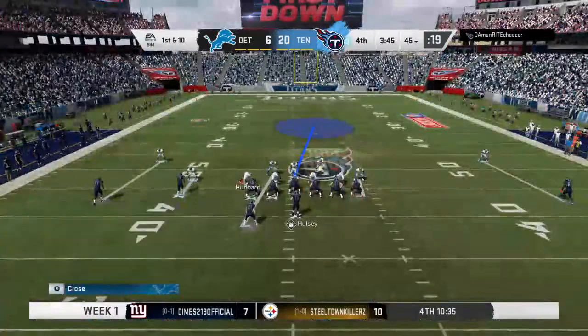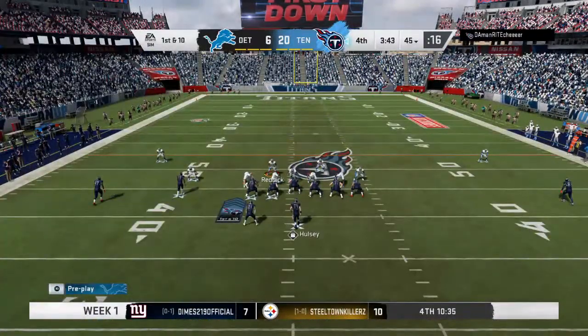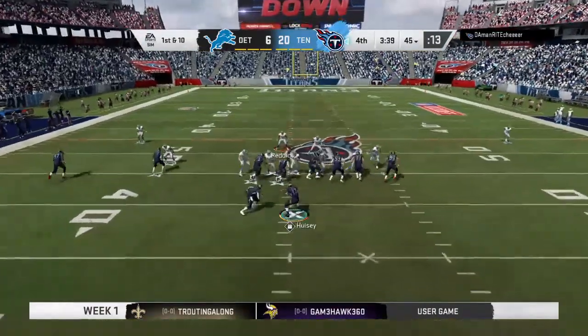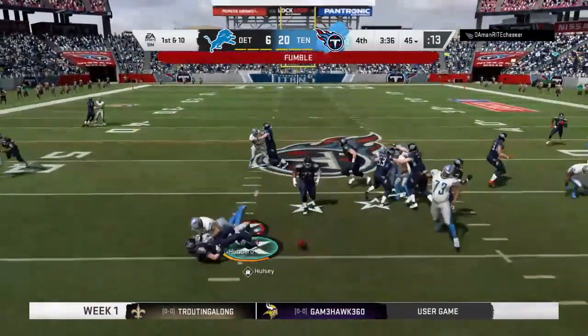Ready? 18 Gator. X3. 218. Chopper. Hey, watch the screen. Watch the screen. Watch the screen. Shoot. No, bottled up. Fumble.